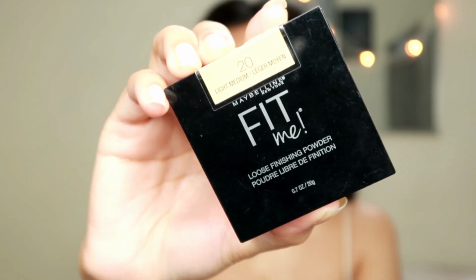Now I'm taking this Maybelline Fit Me Loose Powder, and I'm gonna just lightly dust that all over my face, just taking a little bit of this. You don't want to take a lot of it, just a little bit of this, and then just apply that all over your face. I started doing this from the past few weeks, and I actually love the difference, and I can actually see the difference in my base routine. So that is why I started using this. So I'm just gonna apply that all over my face.